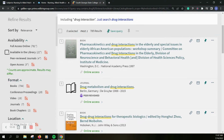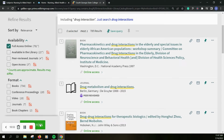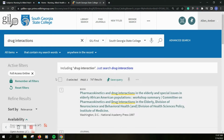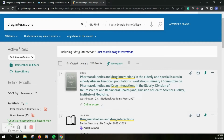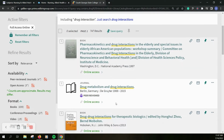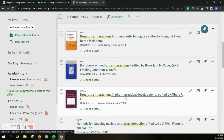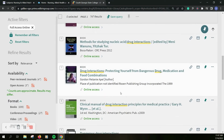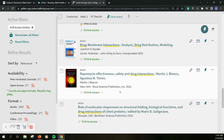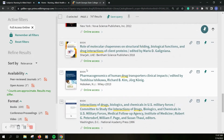So I'm going to select Full Access Online to show you the difference. Okay, so you can see all of them say online access. It does tell you this journal has been peer reviewed for this resource specifically, which is nice for it to include there. You've got eBooks, a lot of eBooks and other resources.